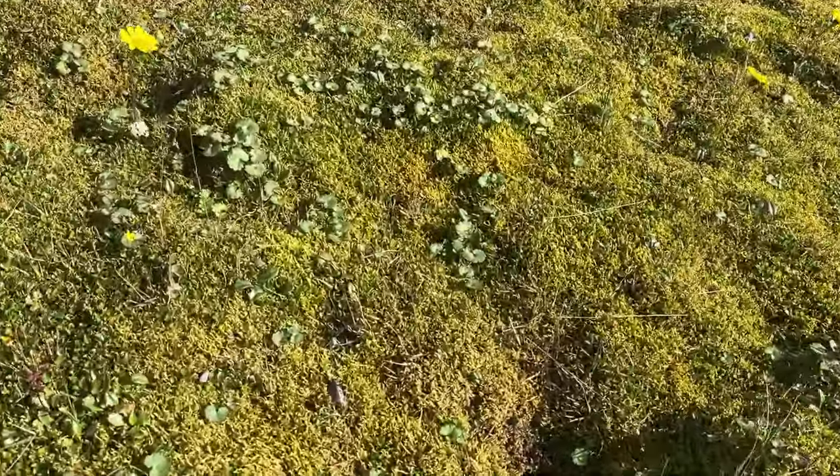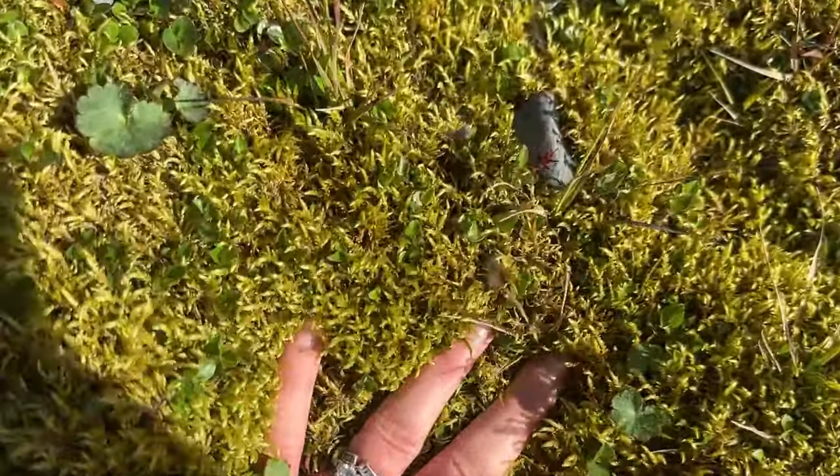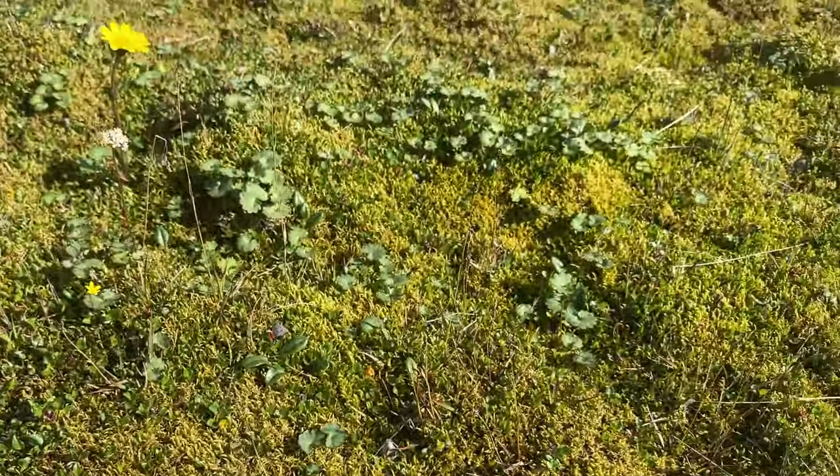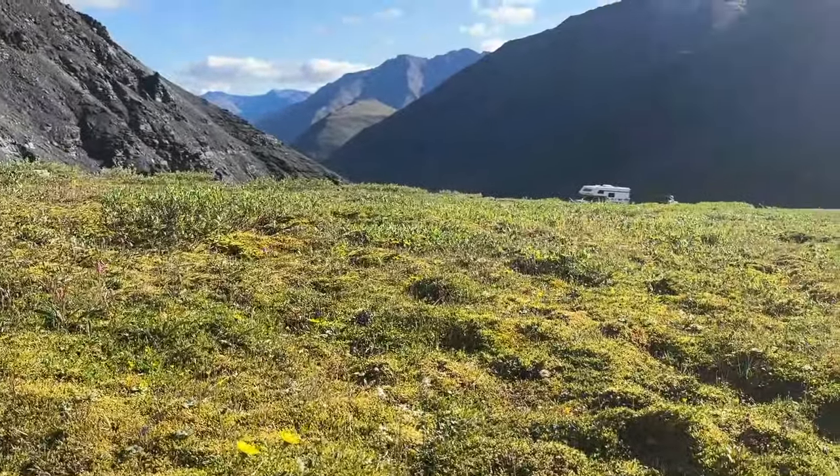And the moss is so soft. Look at that. Oh man, so beautiful.